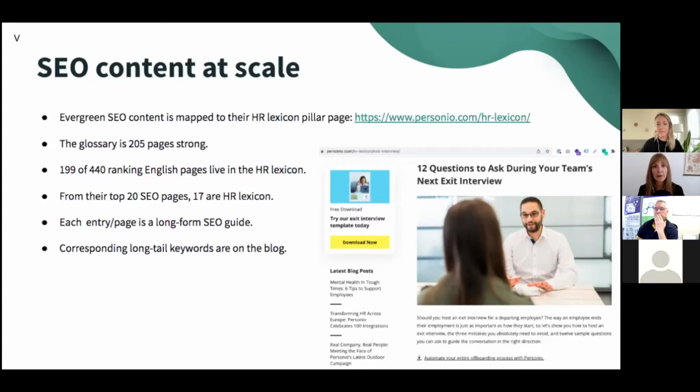And the beautiful thing about this is each entry or each page is a super long form SEO guide. And then they do have corresponding questions and long tail keywords that live on the blog. But really the meat of their content production that they pumped out in 2020 lives on this HR lexicon.